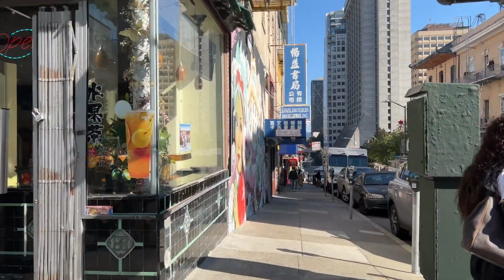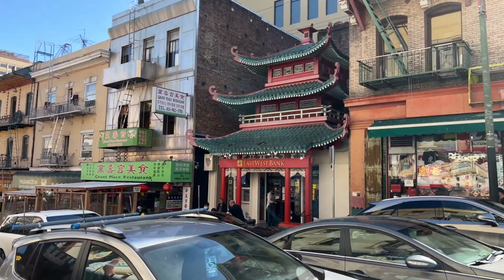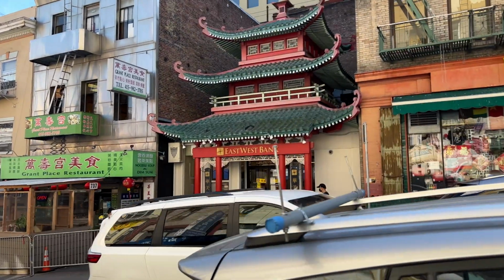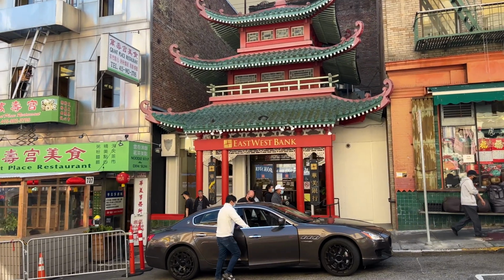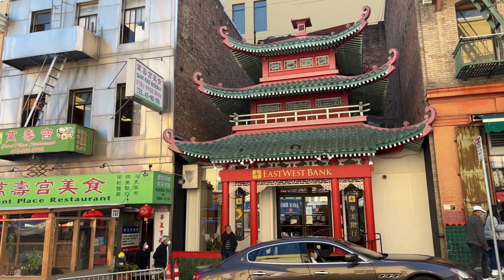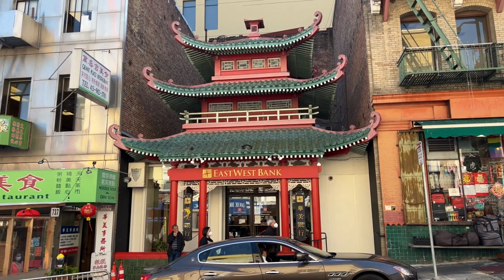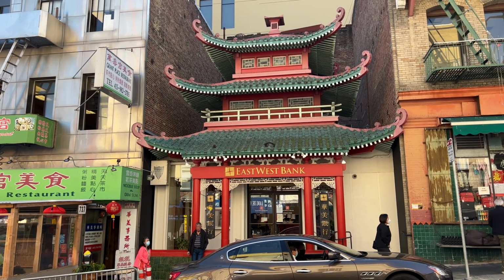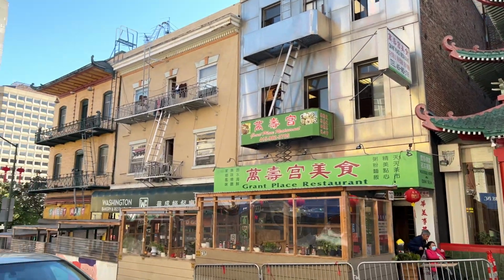Just want to point out this building to my right here. It's called the East-West Bank, but this was originally the telephone operator of the neighborhood. The operators would live in the building and they would work down at the bottom. But I was talking about the architecture earlier, how most of it's really not authentic, except for this building really goes according to Chinese architectural principles, with the curved roofs and how it gets smaller as you get up. So this is a really cool building to see here. Keep going just down this way.